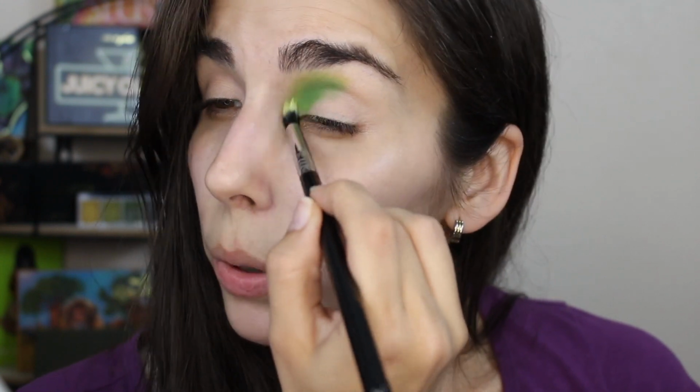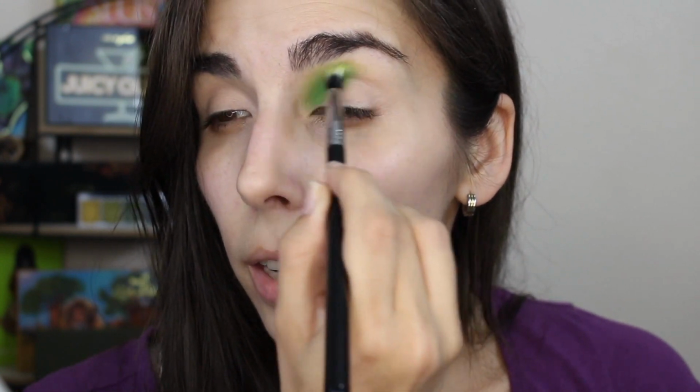I'm gonna keep it a really green and yellow look, like I said. So now I am gonna go ahead and take the green a little bit more, and then I will be putting this on the outer corner, bleeding upward into it. Taking the E27 brush now.